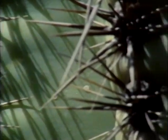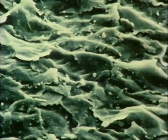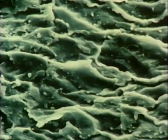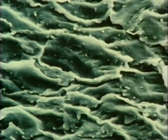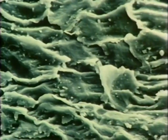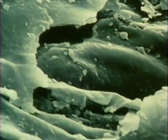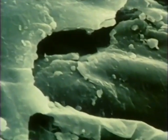At first glance, the skin appears smooth and featureless, but magnified 1,000 times, its true texture is revealed. Tiny holes, called stomata, open only at night. They enable the cactus to breathe so that photosynthesis may take place and form new tissue. In the absence of green leaves, this process occurs on the saguaro's surface.